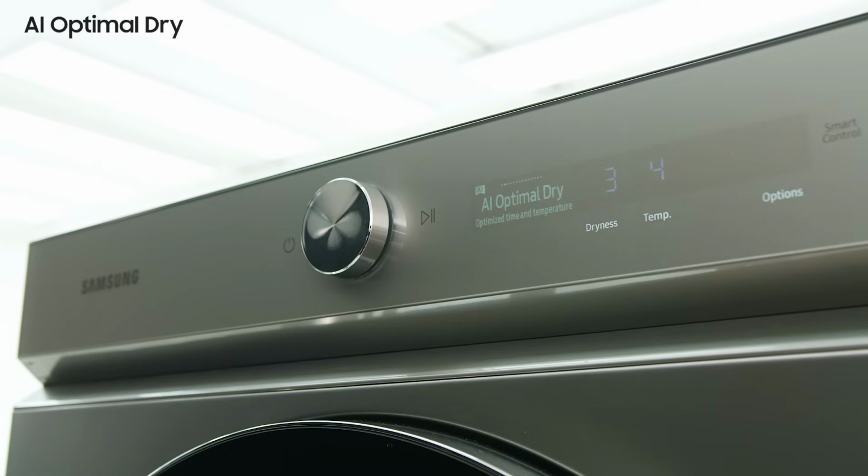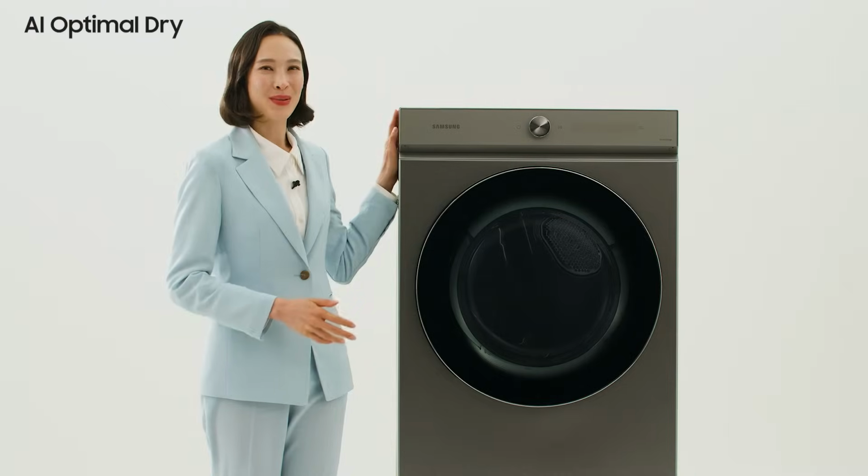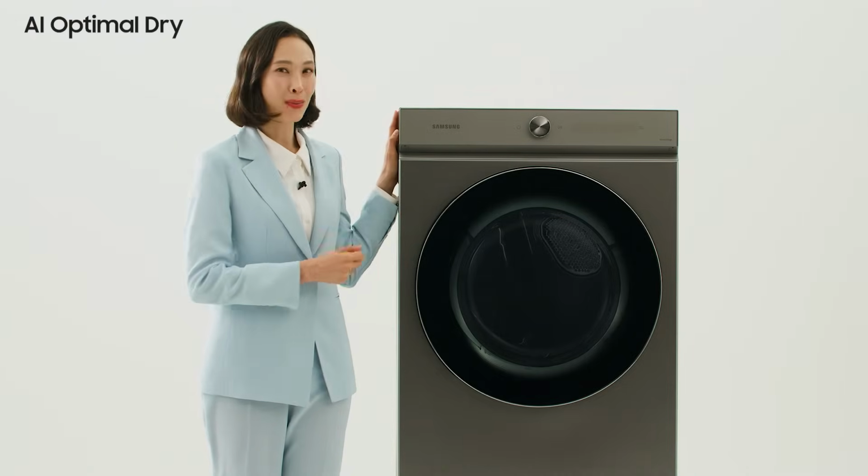We can select AI Optimal Dry function. Please share with customers about the benefits of our AI Optimal Dry feature.